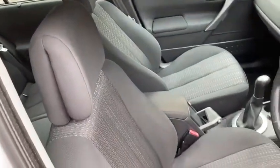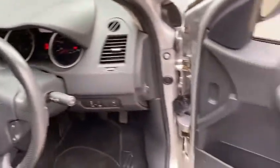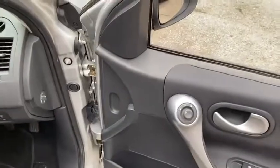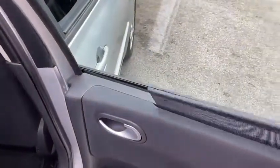Take a closer look at the seats. They're in lovely condition, you know. Good dashboard on this. It's got front and rear electric windows. Got electric adjustable door mirrors. You can tell it's a family car because the French had their usual details to them. It's even got rear blinds on this, which is a handy feature if you've got children in the back.